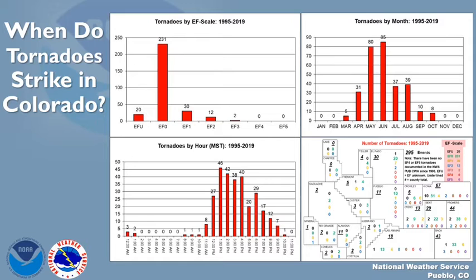There hasn't been any EF4s or EF5s reported in Colorado as of yet. However, that doesn't mean they didn't happen, they just haven't been reported. So don't assume that Colorado will never see an EF4, EF5 tornado occurring in the state. It's just they haven't been reported. So something to keep in mind, despite none of them being reported, they still are possible.